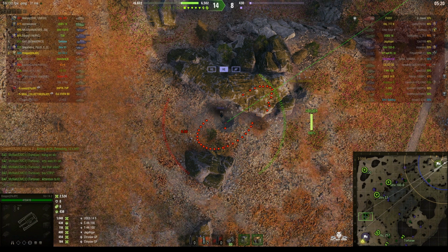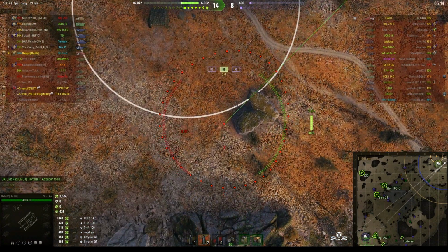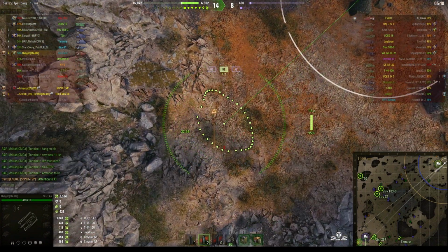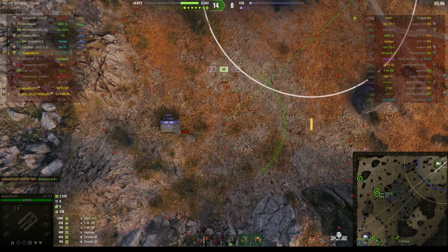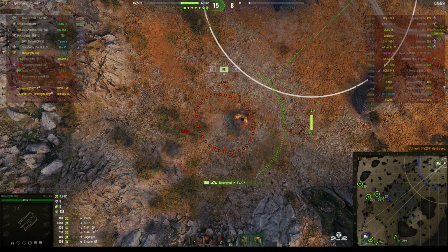Okay, everyone's closing in on the cap. Rather sad that Soul Collector went after getting so many kills, but unfortunately that's the problem with that low power, low pressure 90mm gun. It only has 220 alpha, which is not that much. Rounds out. Long flight. And he gets the kill. The last kill goes to Oxagon.